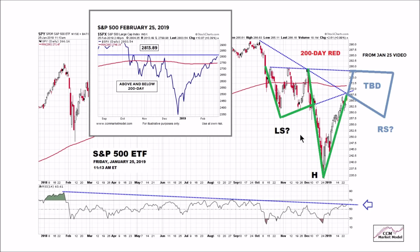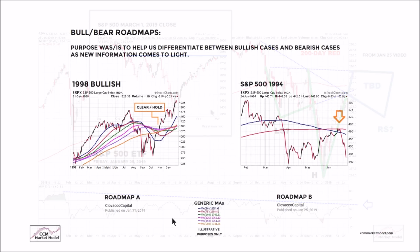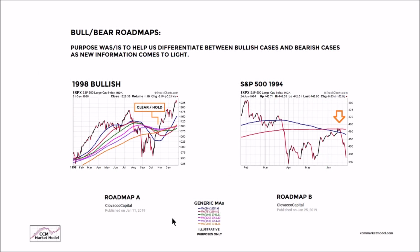And if we flip to a high-low close chart as of Friday's close, you can see this area that we identified back on January 25th thus far has acted as resistance. You can see price went up to the blue line and was rejected earlier in the week. In terms of assessing probabilities relative to what could happen next, in the remainder of the video, we'll review numerous charts and studies.